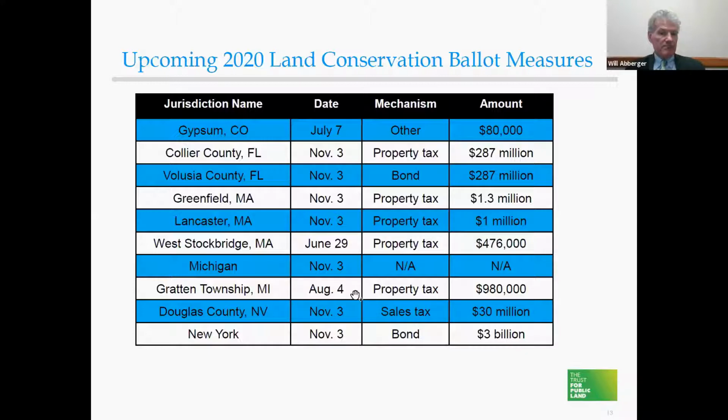And I would point out in particular, there at the very bottom of this chart, the New York environmental bonds proposed by Governor Cuomo and approved by the New York legislature. $3 billion, and much of that funding would be devoted to resiliency and natural climate solutions in New York State.